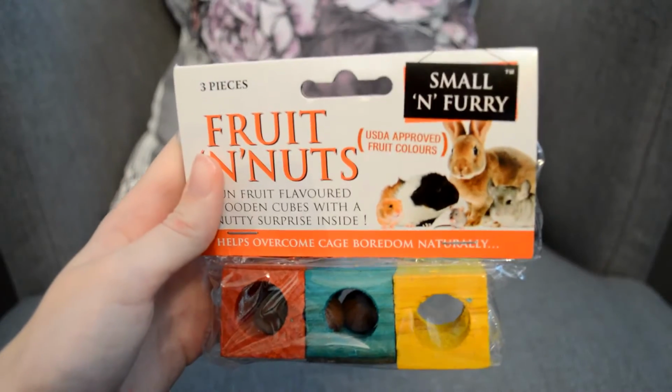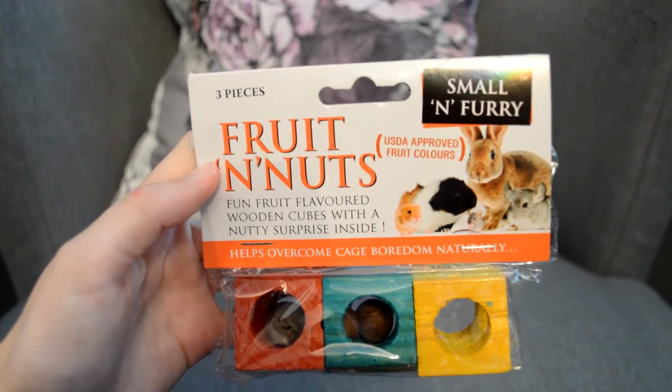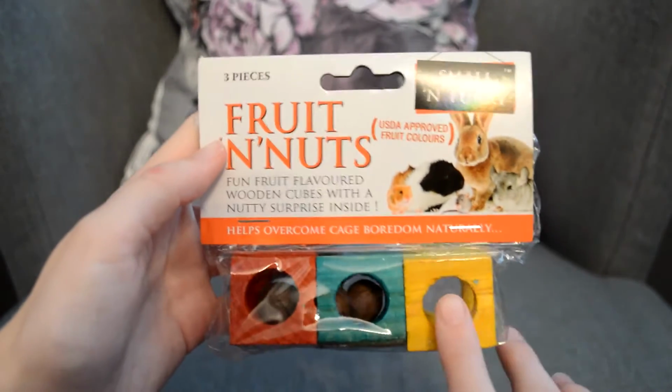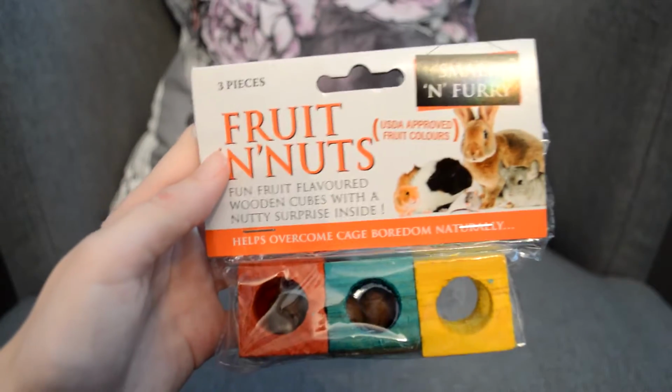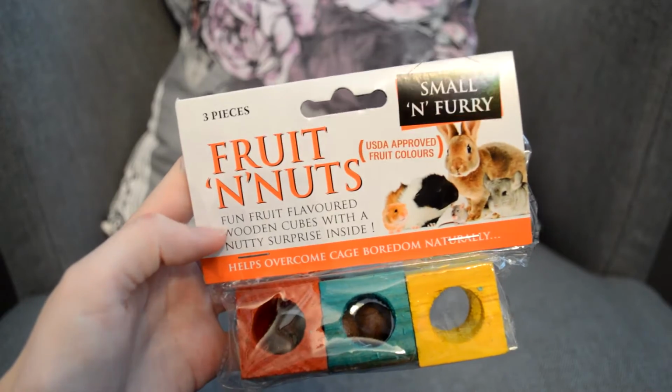So the next thing I picked up were these fruit and nuts. They're by Small and Furry and they are fun fruit flavoured wooden cubes with a nutty surprise inside. I see the nut from this one has rolled into this one, which probably means that the nuts can come out quite easily, but I'm sure Mabel will love chewing on them anyway.